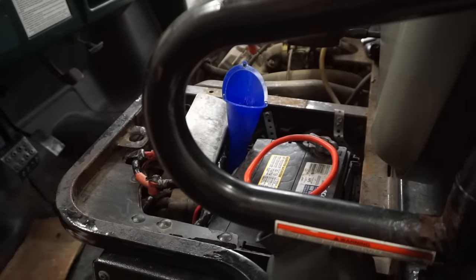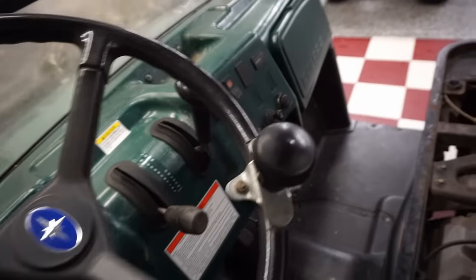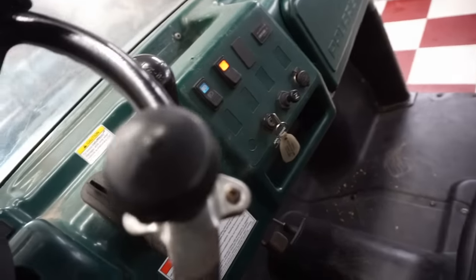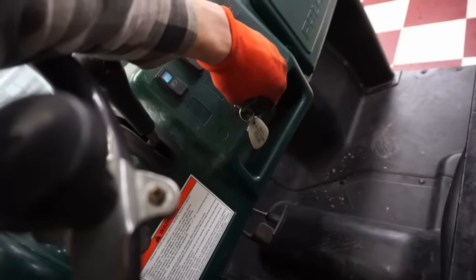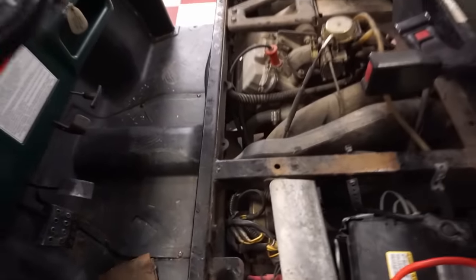Just that oil change alone costs, let's see here, about $40. So, new filter and 2 quarts of oil. All right, we're gonna quick start it up. Are we in neutral? Need to have your foot on the brake, I think, to start it. Let's see. Let that run for a little bit, get that oil circulating.